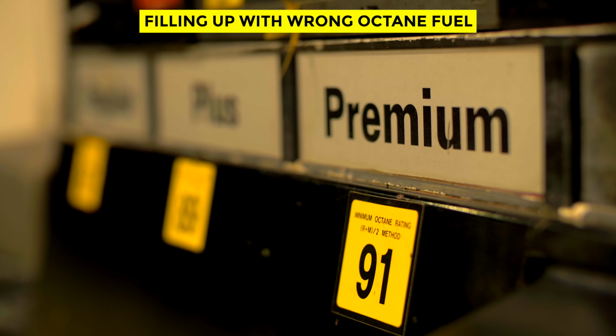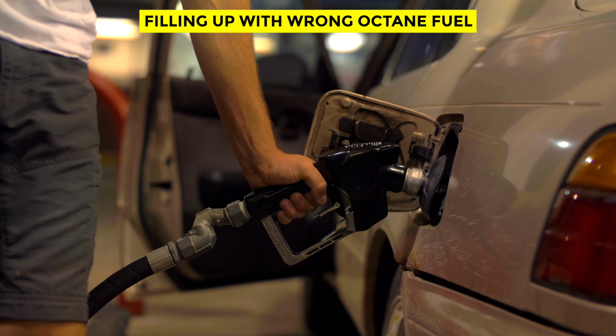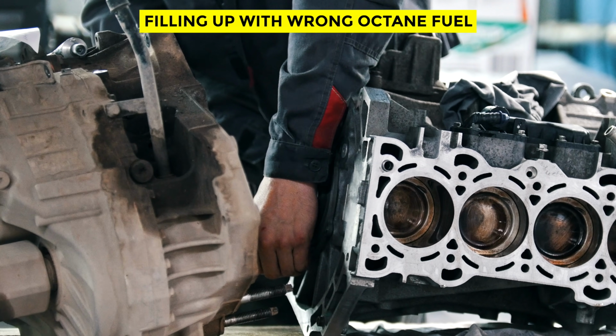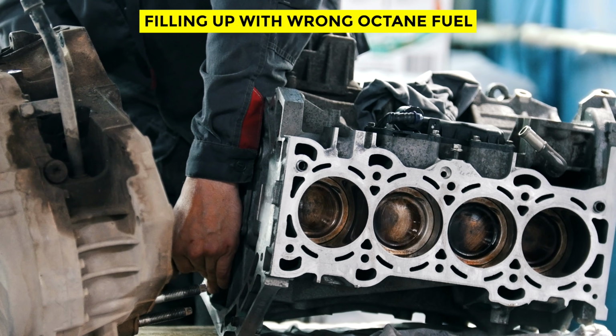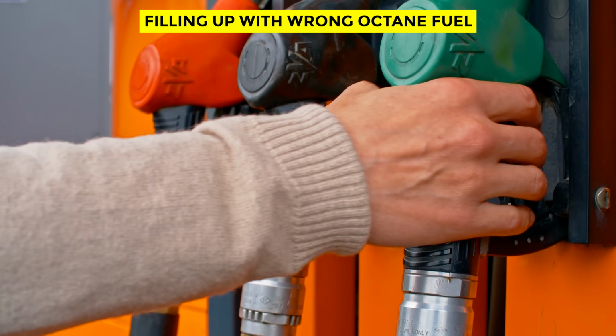So what happens if you put higher octane fuel into an engine that doesn't need it? There is a strange myth that using higher octane fuel is better for your car's performance, even if your engine doesn't require it. Newsflash, it's not. There are some engines that were not designed to burn higher octane fuel, and you may see a reduction in power and fuel economy. So just make sure that you pick the correct octane gas the next time you fill up.